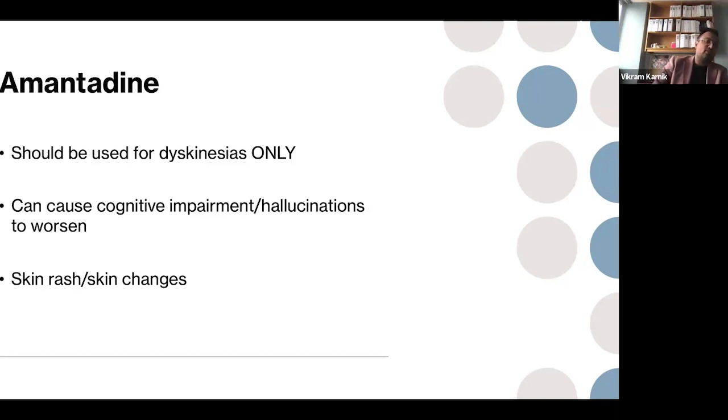The other thing to look for is a skin rash. Our fancy word is livedo reticularis, but basically what that means is a lacy rash on the legs that sometimes can lead to clotting issues. So if you start developing a weird rash on the legs, please let your physician know as well.